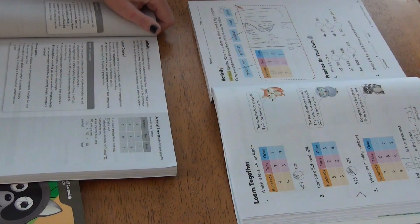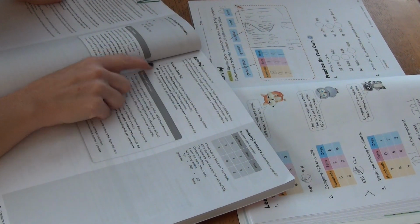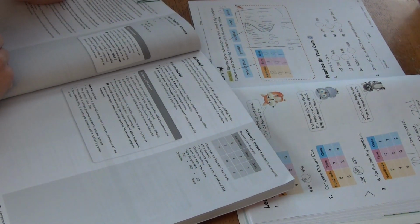All right, good job. So at the end of the lesson, I'm going to just ask her a few questions, like how does place value help you to compare numbers? How does using place value help you know which one's bigger?